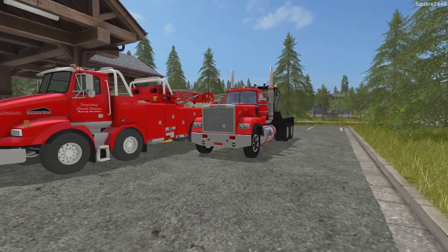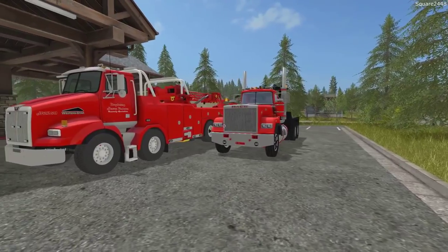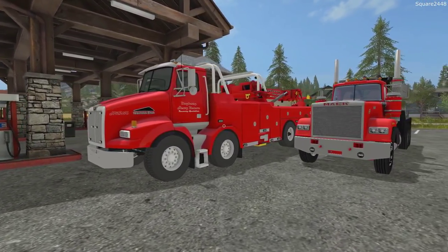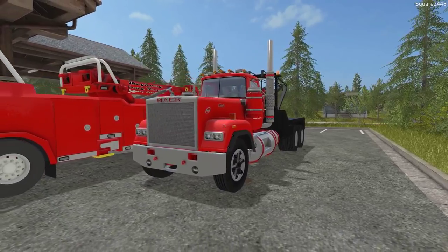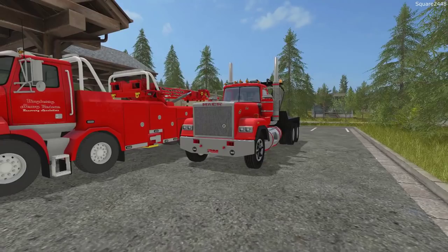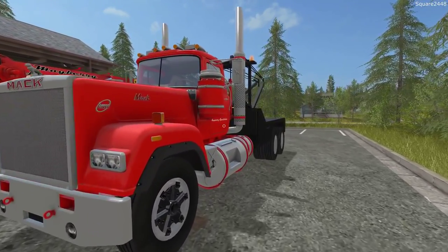Today we will be using two brand new tow trucks made by Wood Metal Farming, including the 2018 Western Star Tandem, 75-ton rotator, and the old Mack wrecker here with a Holmes bed. We will be responding to a few calls for recovery work. We've just received a call of an overloaded pickup truck that has crashed off the side of the road. Let's hop in the Mack and head out.